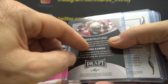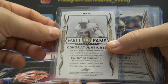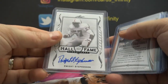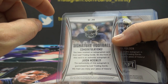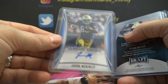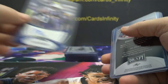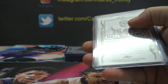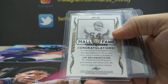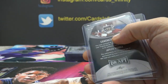3 is going to kill it. Josh Kando, 11-1. Dwight Stevenson, DS, 19-9. JMK, Javon McKinley, K is 11-1. EM, Elijah Molden, 3. Trey Brown, 2. Joe Dalimler, JDL, L is 12-2.